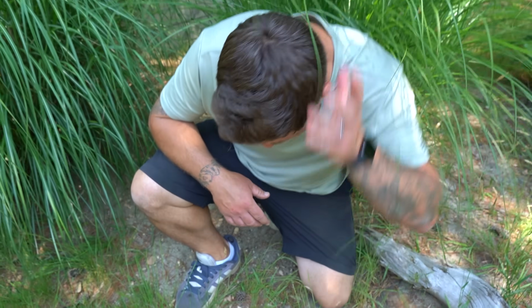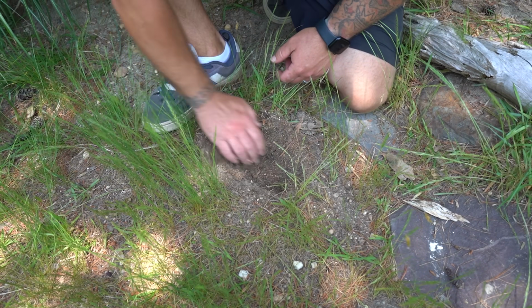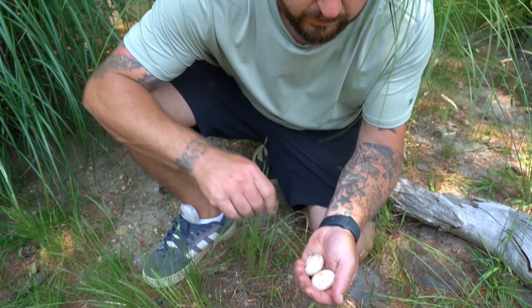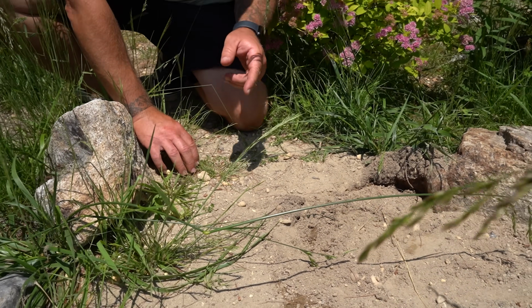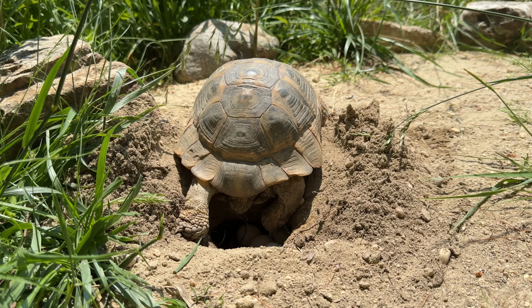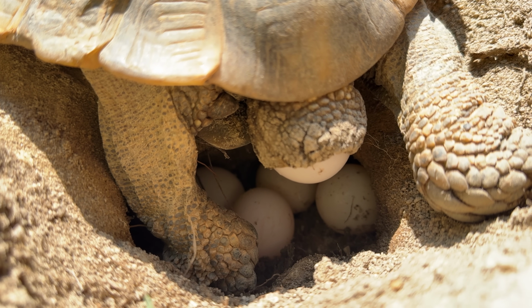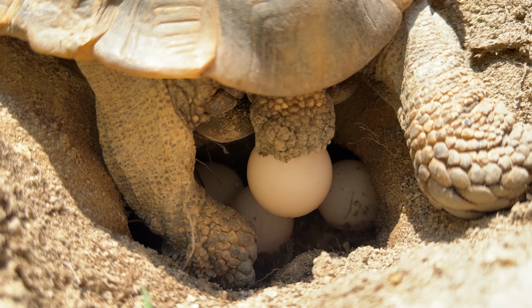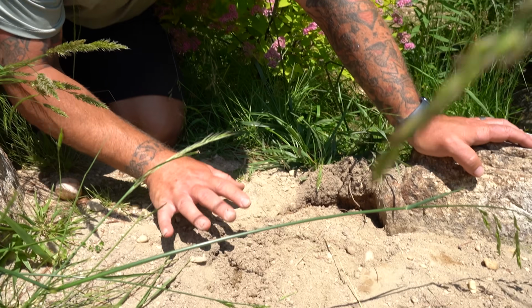All right, time to get the eggs. I'm gonna get this Eastern Hermann's first. Two from the Eastern Hermann's. Let's see what the Ibera laid. You could tell this female was in a hurry to get off the nest here because she was probably very hot. That same thing happens in the wild. In fact, it can get so hot that females in the wild have been known to actually die during the nesting process. And the reason I know she was in a hurry is because she did a kind of a botched job of covering it.